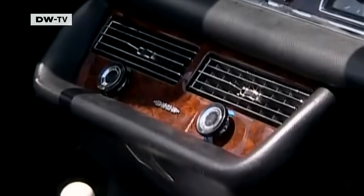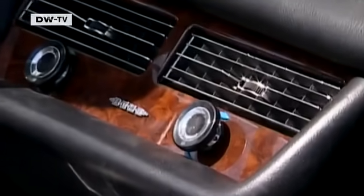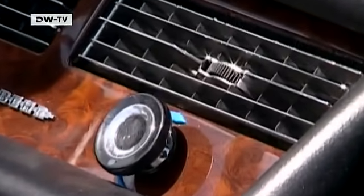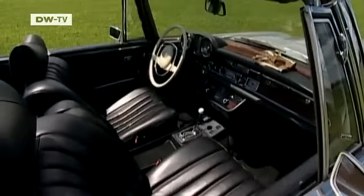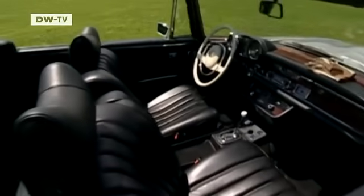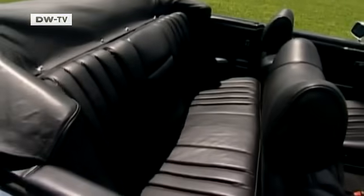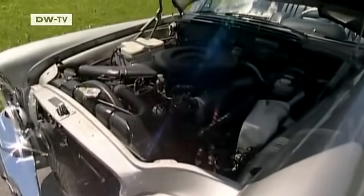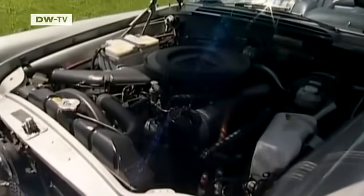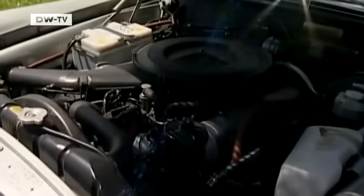Air conditioning was an option, even in the top-of-the-line model. Additional legroom for the rear seat was not an option at any price. Equipped with the 200 horsepower V8, the car was about 3,000 marks more expensive than models with the regular inline-6 engine.